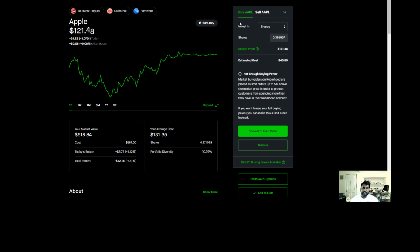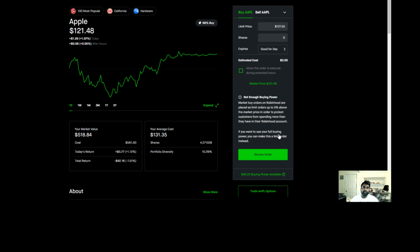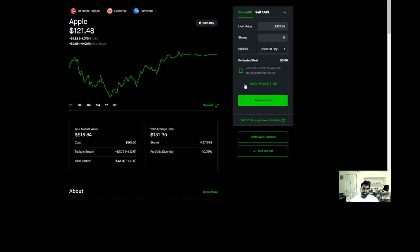See, right now the market is closed, so it's going to say convert to limited order. I can actually place this order, so I can also allow this extended. I have Robinhood Gold right now. This is why they are allowing me to do the extended hour.